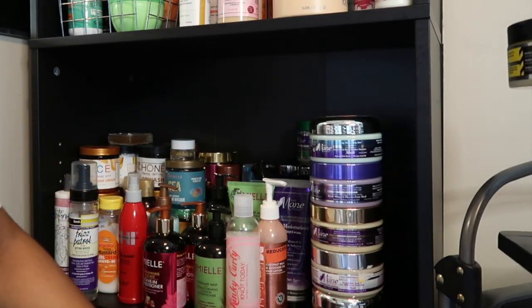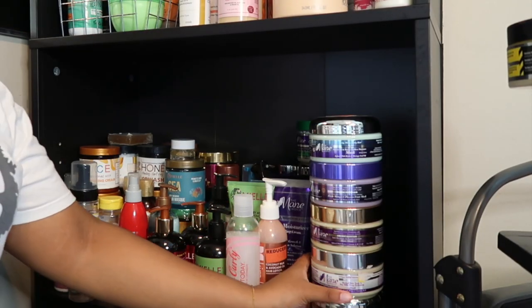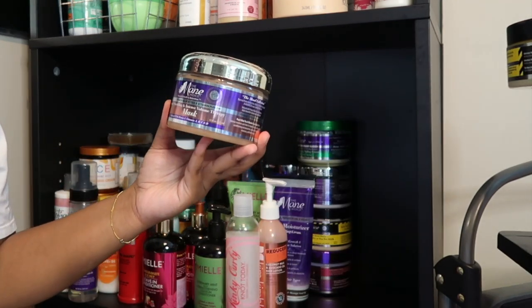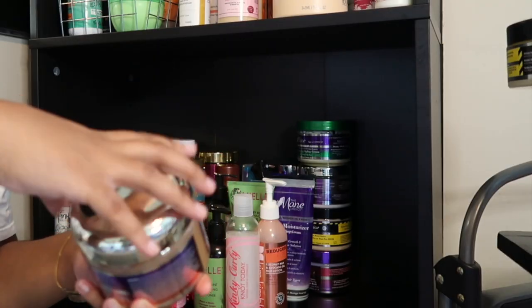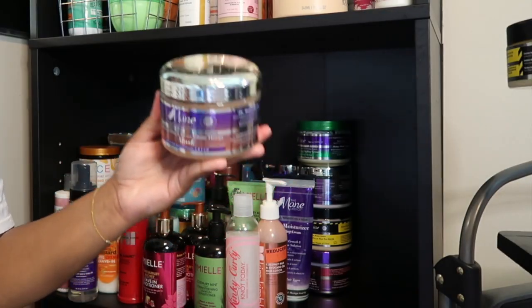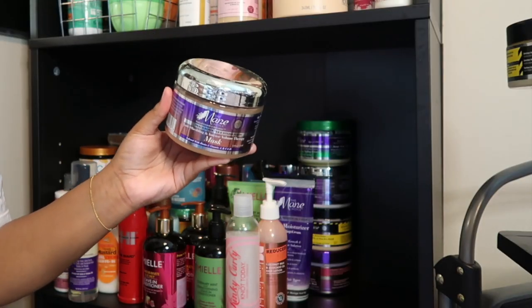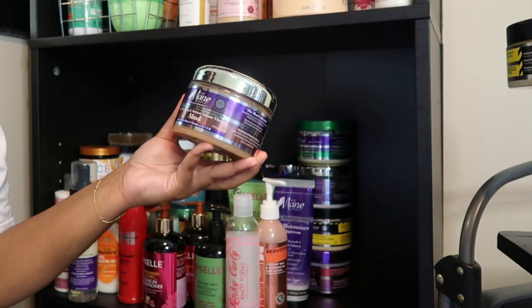Alright, next y'all is this huge stack of freaking masks and deep conditioners. So I'm going to start from the bottom. The first mask that I have here is the Peach Black Tea and Vitamin Infusion Hair Mask. This is actually my second jar of this one. This is the reformulated jar. But y'all, I used to really like this mask, so I'm definitely excited to give this another try. But I don't think that this will be the same mask that I once knew and loved, so that's unfortunate.